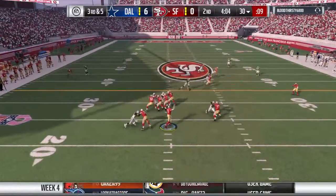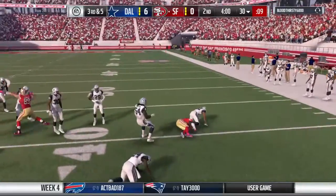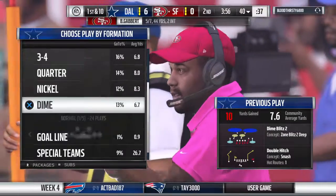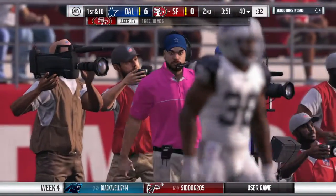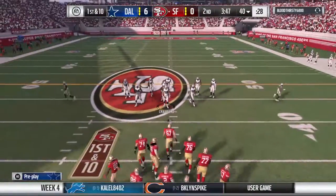Gabbert, and able to find Curley. And he will have a first down here at about the 40. It's a 10-yard pickup, and it moves the chains. So he makes the grab, and the chains move forward. Nice job by the offensive line giving them time to complete that first down pass.